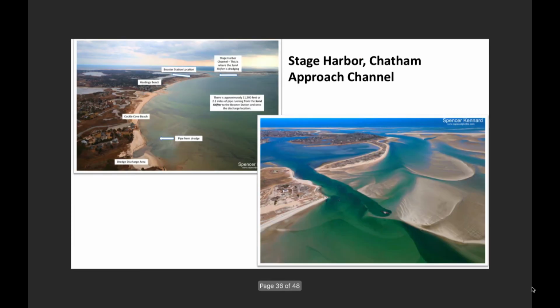Next. This is the Stage Harbor. This really is the kind of the hallmark of the projects that we've done. Like I said, 2.2 miles of pipe, 2 boosters. The area has currents, 5 knots, pretty steady 5 knots, and exceeds that when the moon comes up and increases the tides.